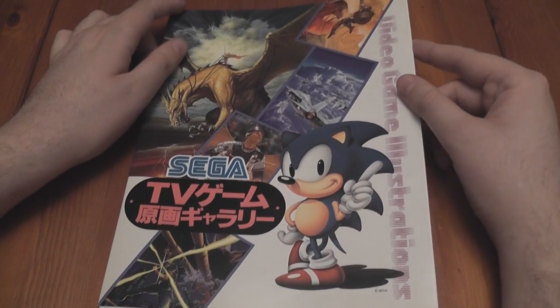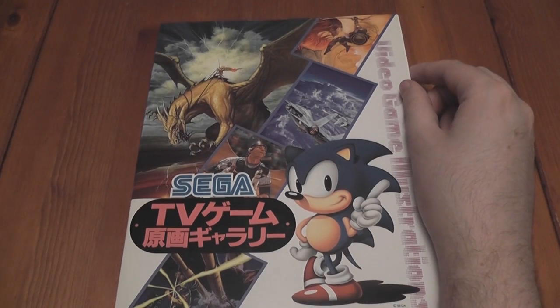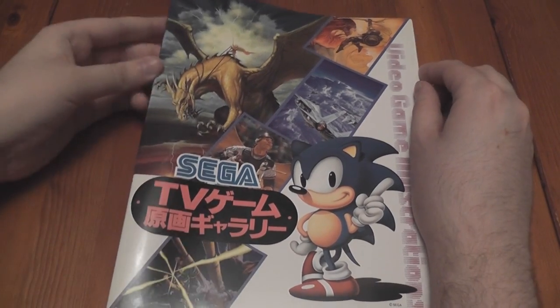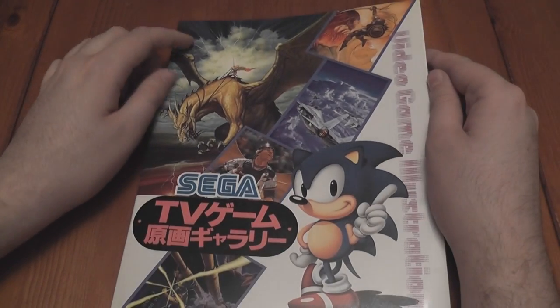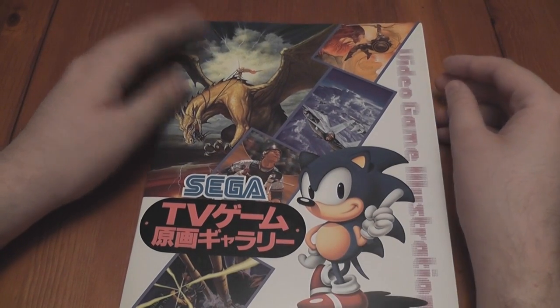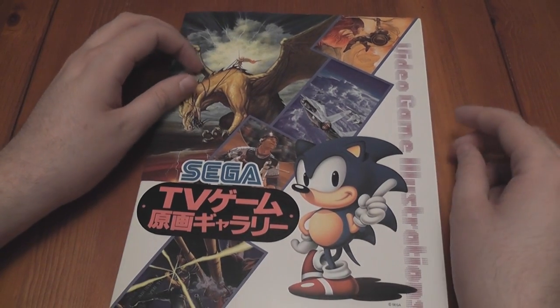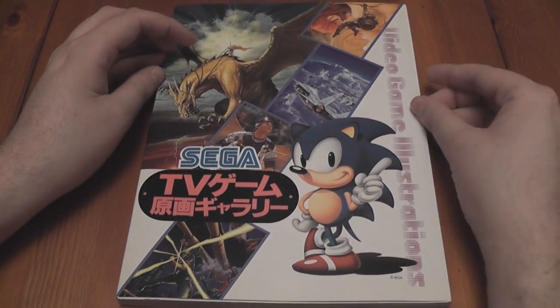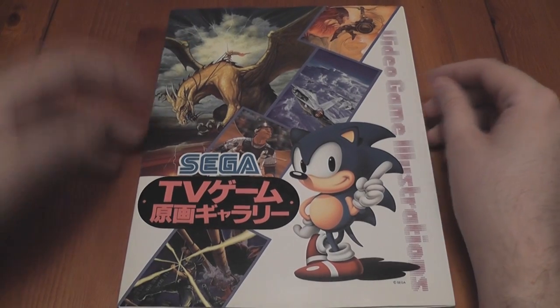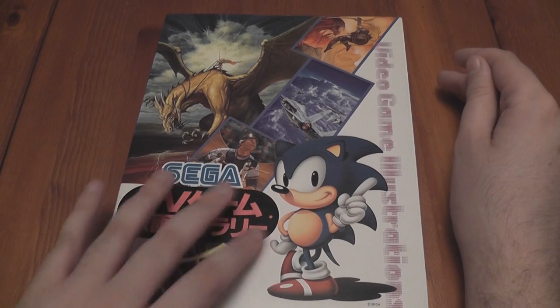Well, it's actually an art book, and it's from the 90s, and it's very rare. It's out of print now, this book, and I had to import it. I believe that it was on sale in America as well, but I'm not 100% certain on that. Now, it's actually a Sega art book of a lot of their games from the early 1990s, and it's got two different covers.